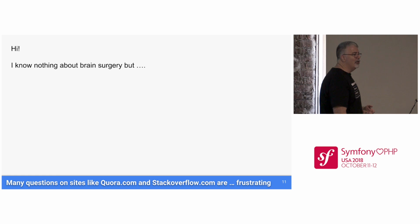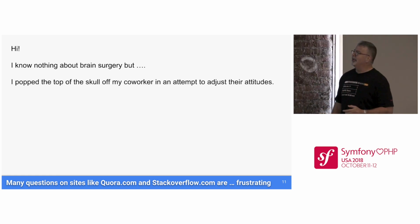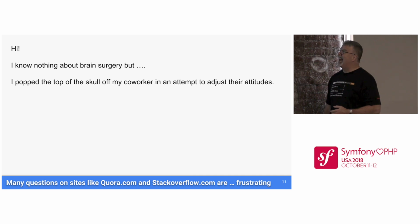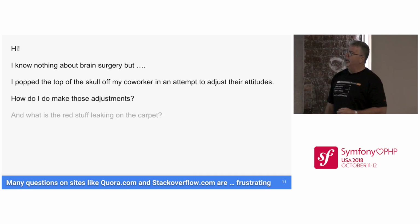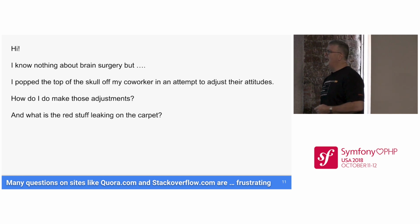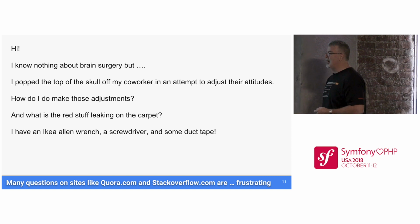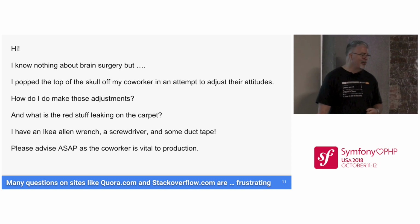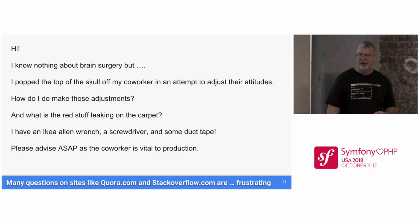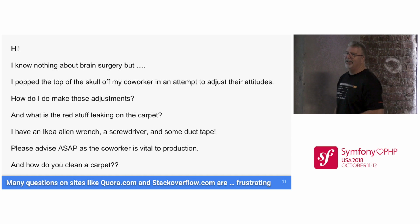I know nothing about brain surgery, but I popped open the skull of one of my coworkers in an attempt to kind of adjust their attitudes. How do you make those adjustments? What's all this red stuff leaking on the carpet? I have an IKEA Allen wrench, a screwdriver, and some duct tape. Please advise ASAP, as the coworker is kind of vital to production. And how do you clean a carpet?"